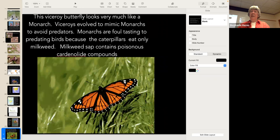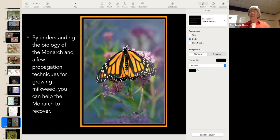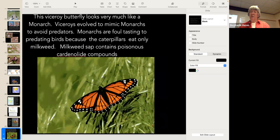There are lookalikes. So this is a viceroy. So do you see the horizontal line on it? And you see there's no horizontal line on this female monarch. So that is a viceroy. And they mimic monarchs. So it's a survival technique.